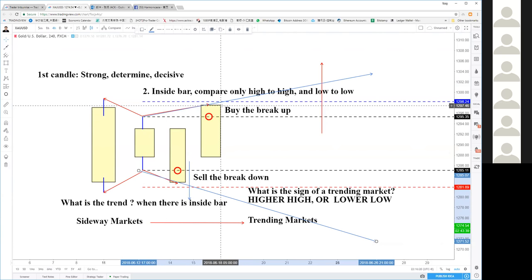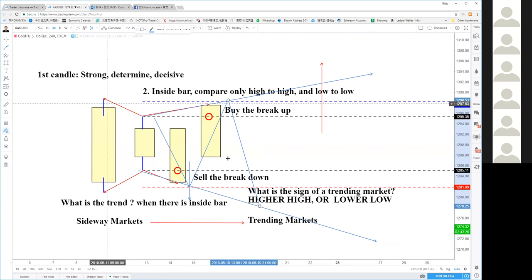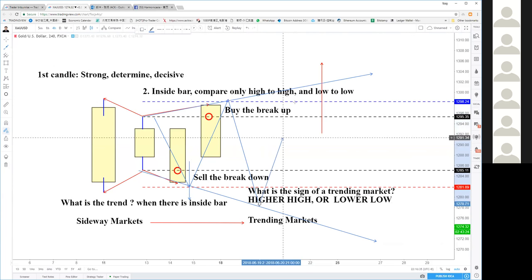Okay, and even if it hit your stop loss, just exit the trade. We don't want the market to behave like this. Comes down and breaks a new high, and then comes down again. We don't want to take this kind of trade, right?